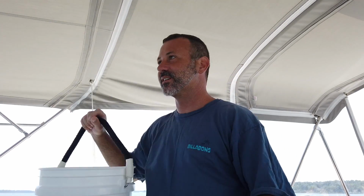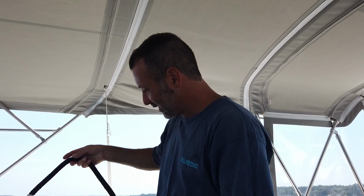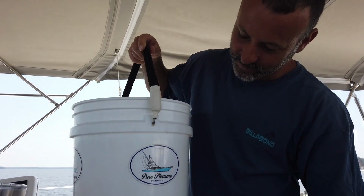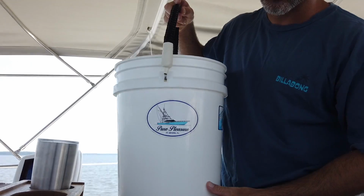That's our washing machine today. Man, it's a nice bucket. Paddle bucket. It's got a nice handle on it. Look at this handle. We found this thing floating in Key West. It's got somebody's sticker on it. Pure pleasure. If you're watching, we found your bucket.